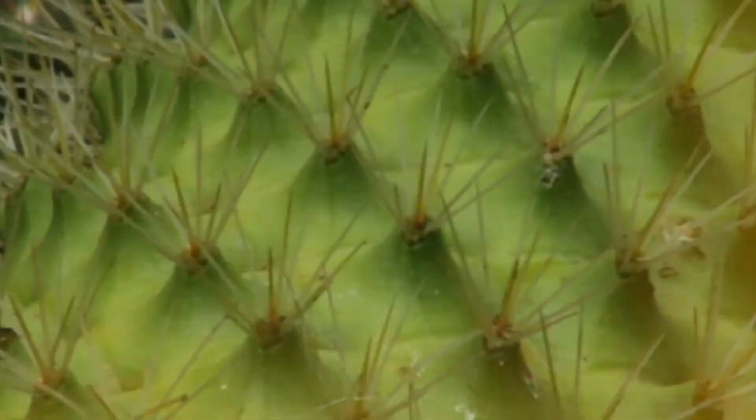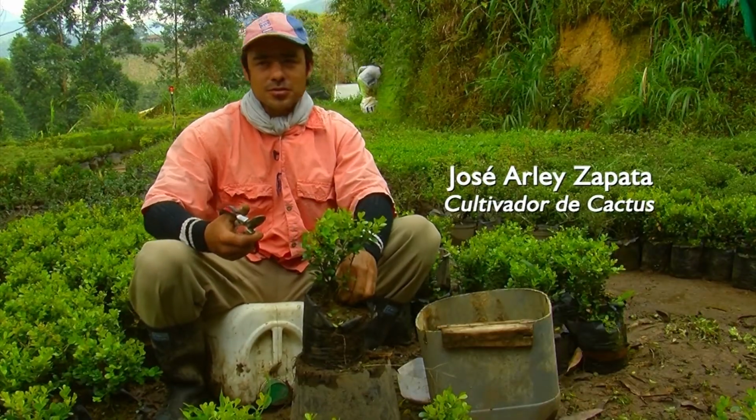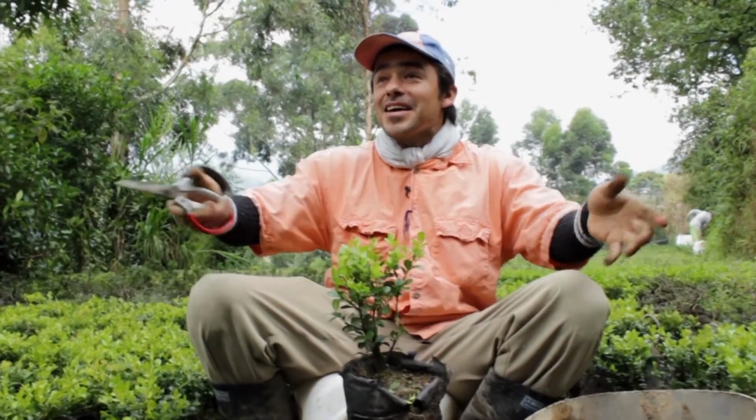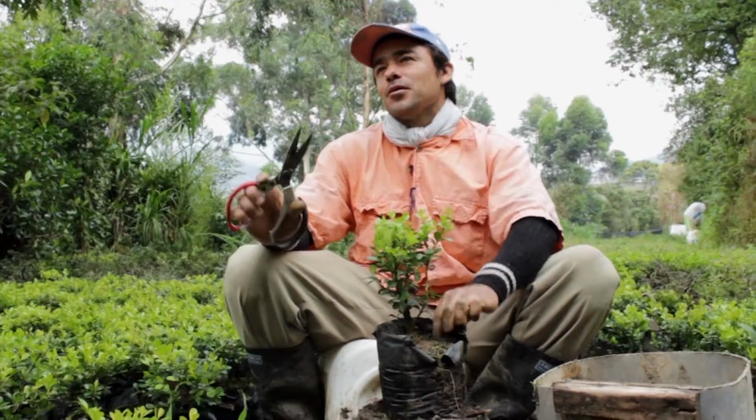Why are cactuses so well liked? All of us have had cactuses since we were little. Children like them more than adults or adolescents. A lot of people are very attracted to them, but there are others that say that they can give you cancer, that the spines can do whatever, and they make up thousands of stories.